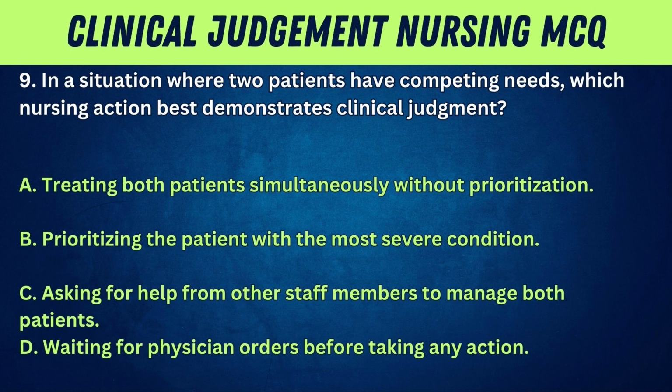9. In a situation where two patients have competing needs, which nursing action best demonstrates clinical judgment? A. Treating both patients simultaneously without prioritization. B.